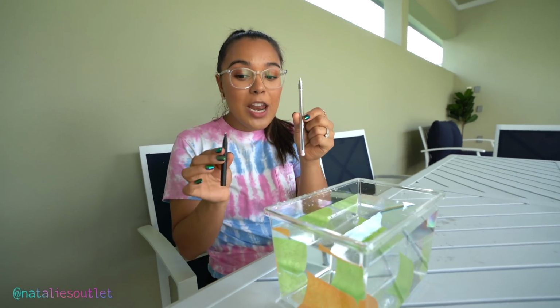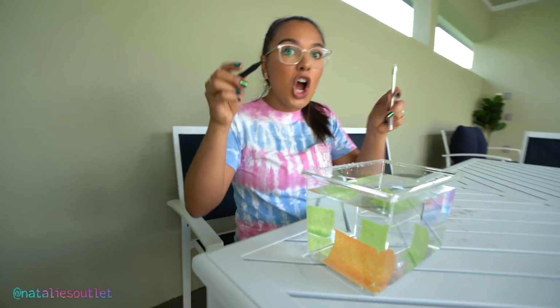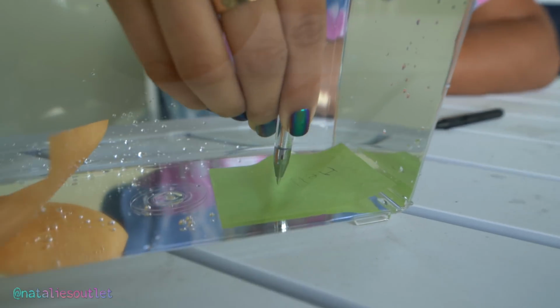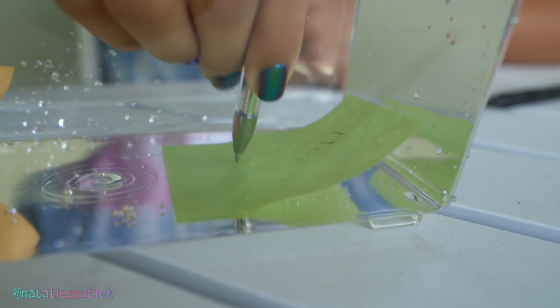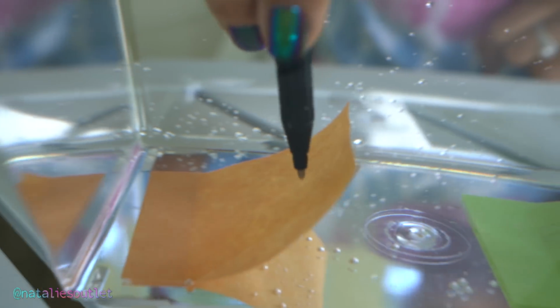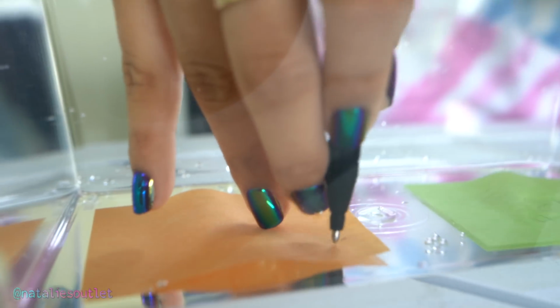All right, and now for the ultimate test, we're gonna be doing a normal pen versus the Fisher Space Pen underwater. Let's see. All right, so I'm gonna try the normal pen first. Oh, but it's not working anymore. It wrote for a moment, and then it said bye. Now we're gonna try the Fisher Space Pen. Even going like that just writes, even little dots, look at that.